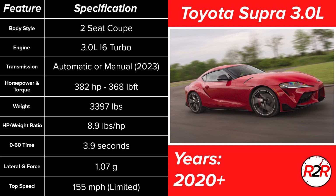Now these last four cars are all very close for me, so pretty much from here on out, you could put them in pretty much any order. They are all very tight to one another, but we're going to be putting our first BMW on this list with the brand new Supra, the 3.0 liter version. I believe it is called the Premium.